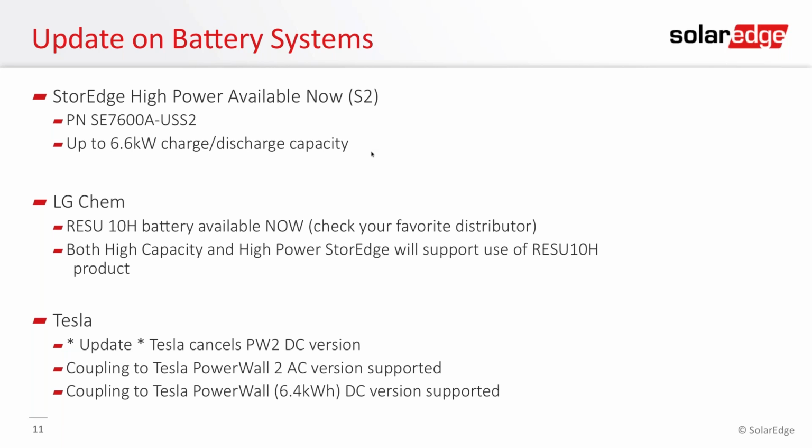The other battery that we were planning on working with was the Tesla Powerwall 2 DC coupled solution. They have decided to discontinue that model. They're going strictly with the AC Powerwall 2, and we will continue to work with them. It will actually be an AC coupled solution working with the Tesla Powerwall 2 AC, so you wouldn't be using a storage inverter connected to that. You would just use a normal SolarEdge inverter, and the conversion and control aspects will be controlled by the Tesla Powerwall 2 AC.